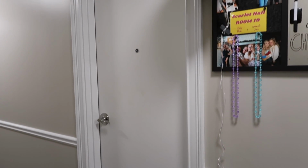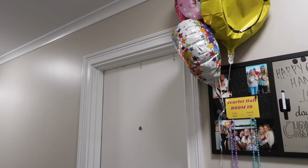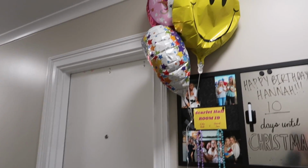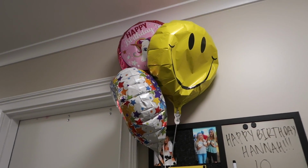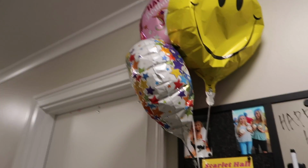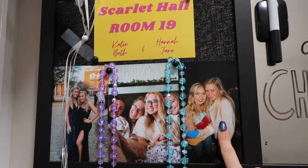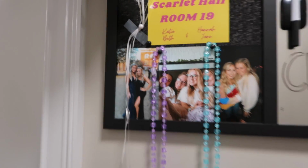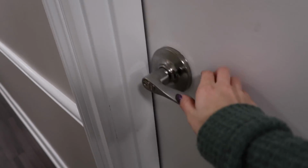So this is the outside of my room. We're not allowed to put anything on our doors, so it has to stay like that. But we have my deflated happy birthday balloons that I have yet to take down. And here we have some pictures. That's my roommate and I, that's Katie Beth. And then these are our suite mates, Madison and Olivia, and they live in the room right next door that's connected to ours. So let's go in.